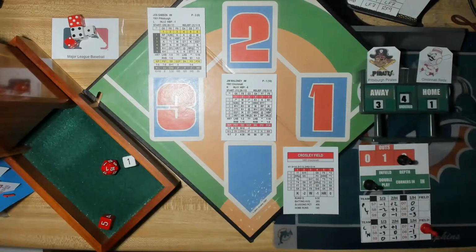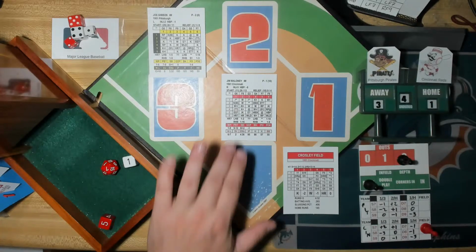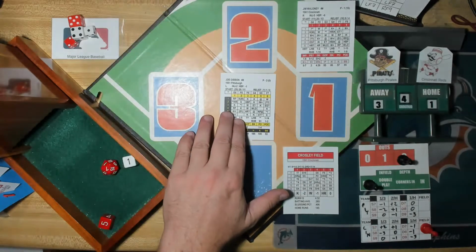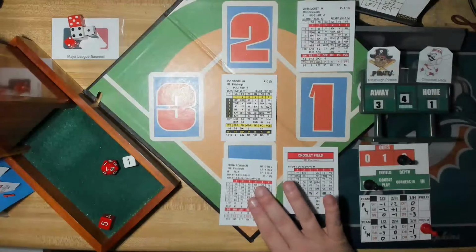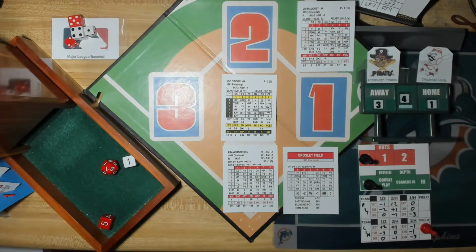And we go to the bottom of the 4th. Remember, the Reds historically won this game. But right now, the Pirates have a 3-1 lead going into the bottom of the 4th. Here is the ambassador, Frank Robinson. And Robinson is 0 for 1.